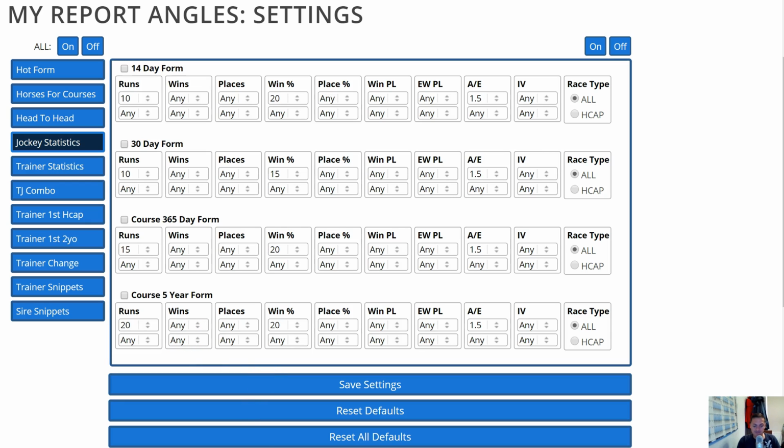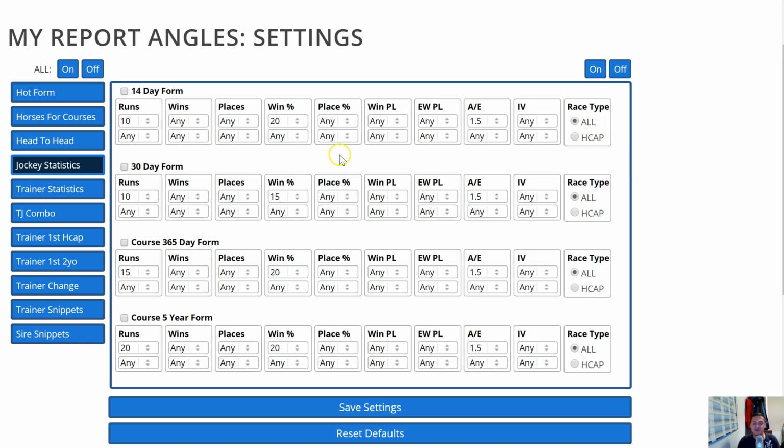Okay, so what can we do with this now? Well, the way to set up report angles very much depends on you, and I guess there are broadly two types of people in terms of consuming report data. There are those who are looking for a horse on the report to bet almost blindly, for this horse to advertise its credentials on the basis of its appearance on a report, and that's enough to justify considering having a bet. Now if that's you, then you probably want to set the parameters on this report angle setting more stringently.